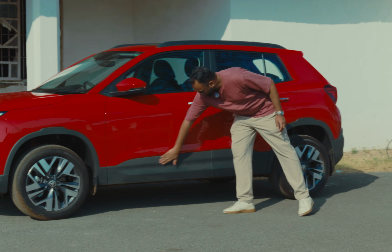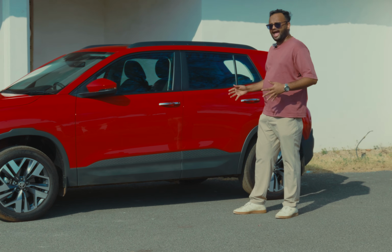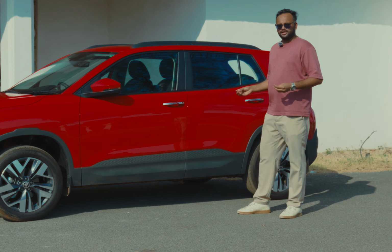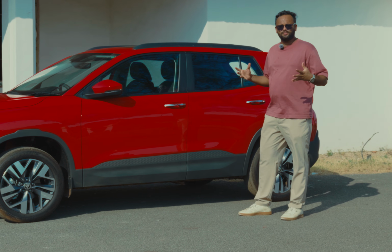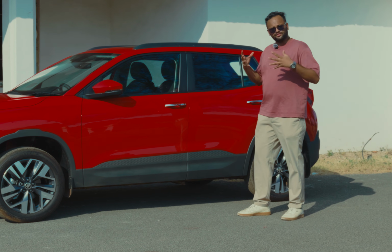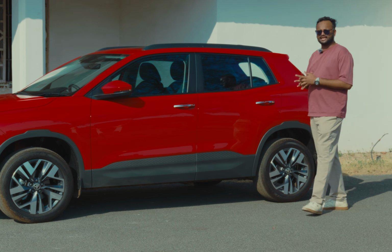Again, very different looking cladding. The cladding is a lot chunkier than on the Kushaq, so that adds a bit to the design. Mind you, the Kylaq is a little wider than the Kushaq, so it has a relatively more muscular stance. But in terms of the design elements, in terms of the character lines, they're a lot smoother, a lot cleaner.